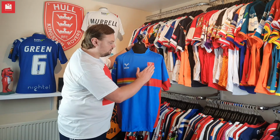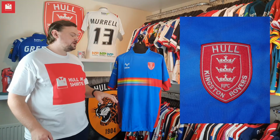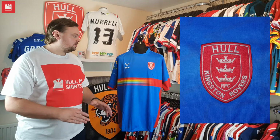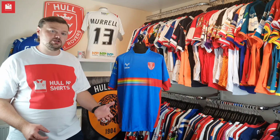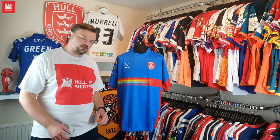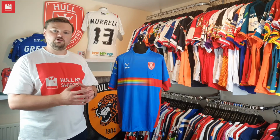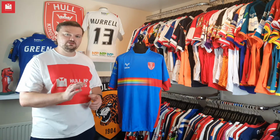The crest on this one has been embroidered. One of the first things that I thought was, when this shirt was released, it was a match styled shirt. It's not going to be worn in a game, but it's a match style shirt. So it's made from the same fabric that you would expect a match shirt to be made of. It's got the same quality stitching up on the neck and obviously on all the hems. For me, if you're going to create that look, it has to have an embroidered badge on it for the replica style. And this is exactly what this shirt's got. So for me, that's a massive, massive bonus.